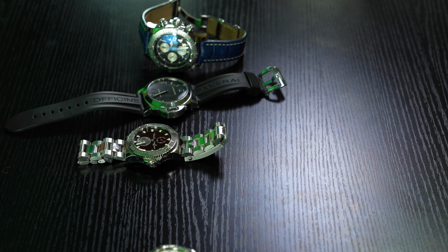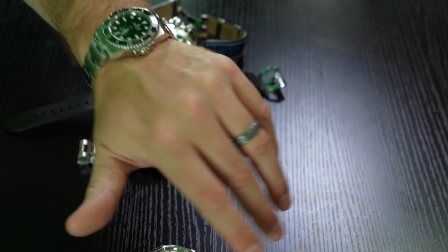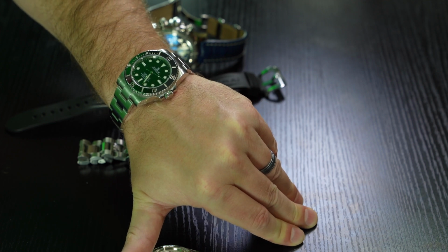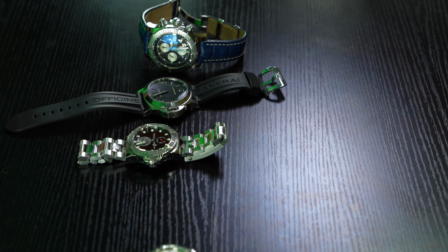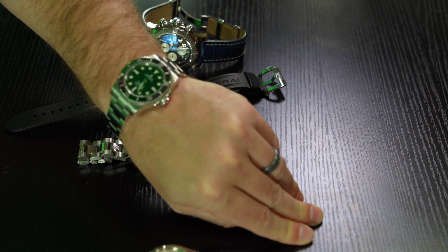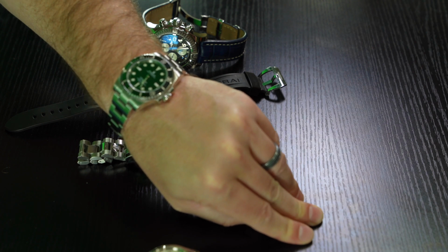So, for that reason, if you're looking for a one and done, I would say 40 millimeter is probably your sweet spot for a man. Now, if you're looking for multiples, I would mix it up. I would get the 40 millimeter first, and then I would possibly go with some sizes between 40 millimeter all the way up to 44.